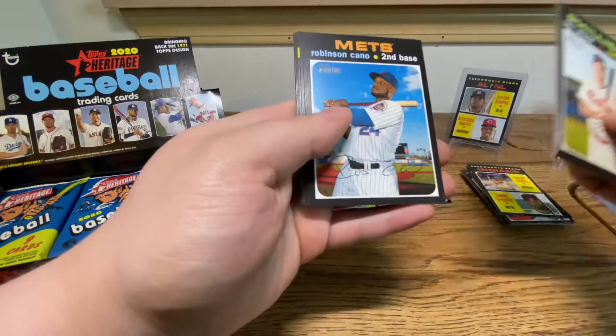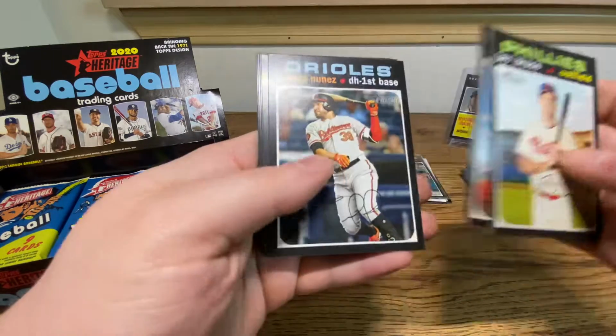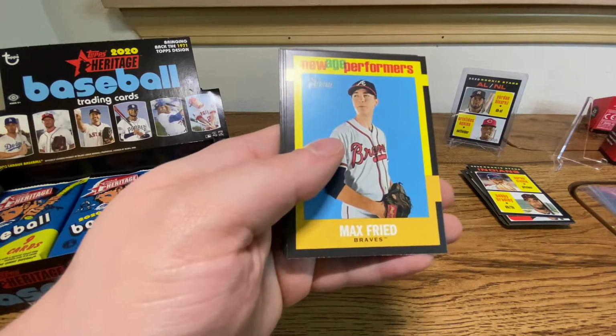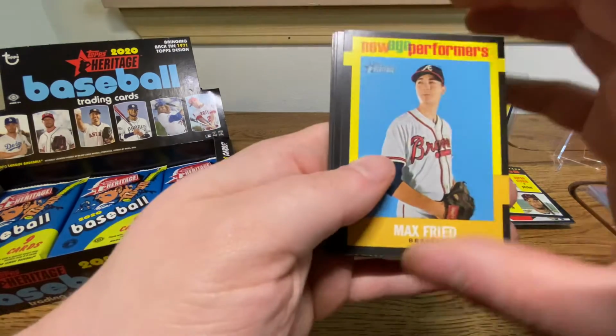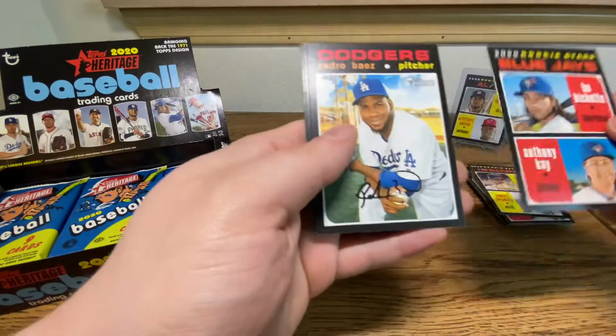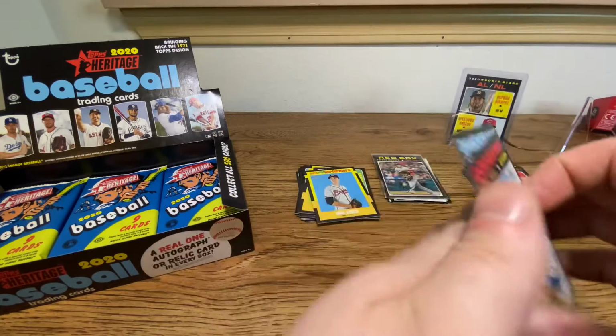Jay Bruce, Edwin Encarnacion, Robinson Cano. Don't you know Cano? I'm kind of glad the Mariners got rid of him. That big contract. Really glad with who we got back there with that Jarred Kelenic trade. Bo Bichette and Anthony K. Good rookie stars right there. Baez, Givens, and Leake gonna round out that pack.